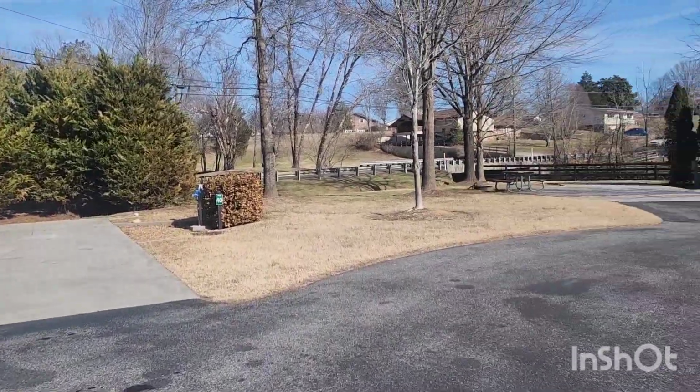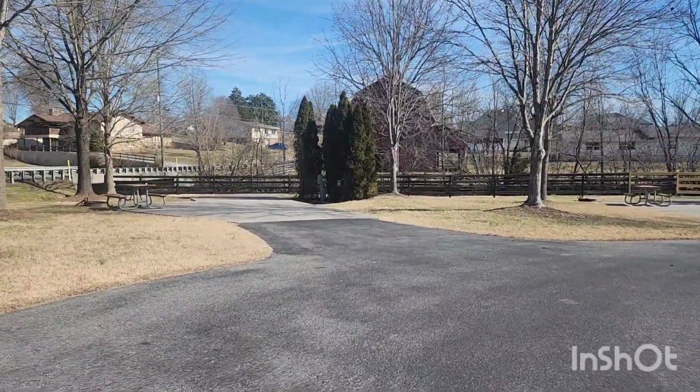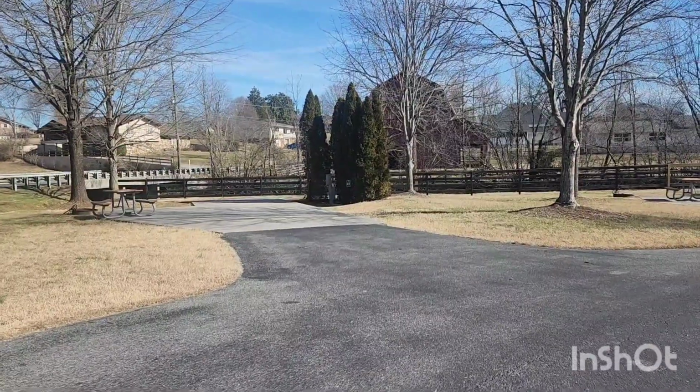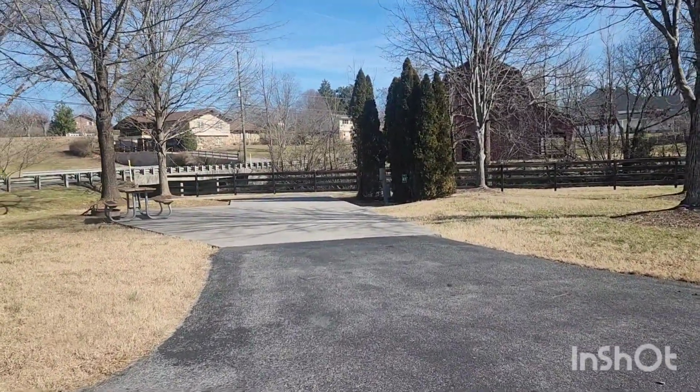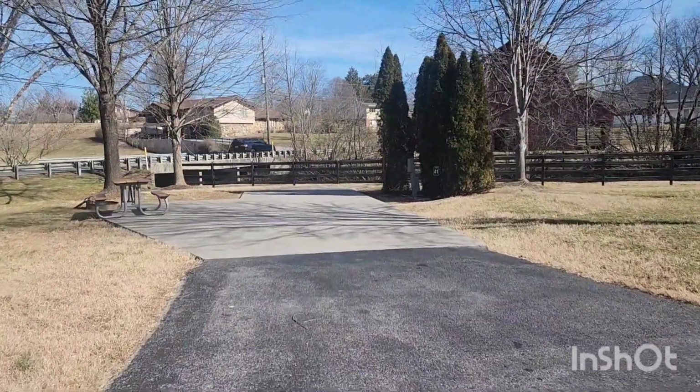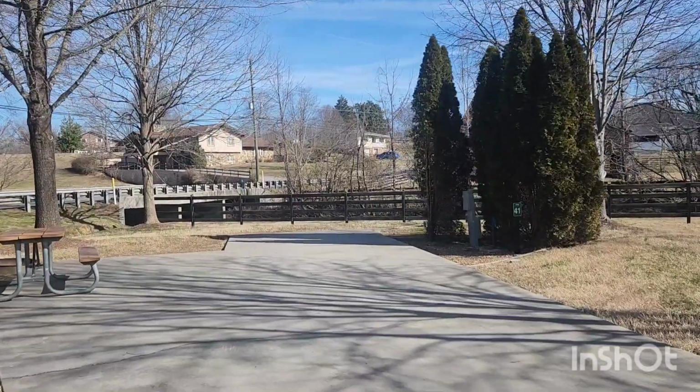Okay, and then we go this way. This is going to be 41. So this is really where the creek back end starts. 40 doesn't have the creek behind it. Starting at 41, you're gonna have the creek right behind it. And I'll walk through here just to kind of show you what I'm talking about.